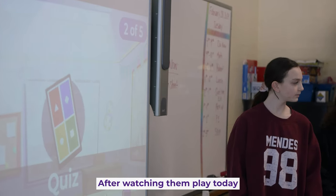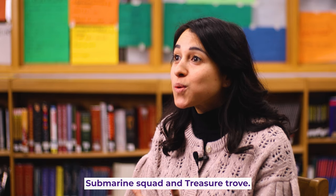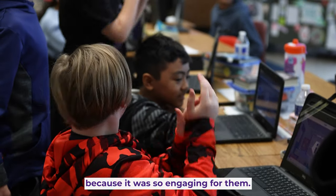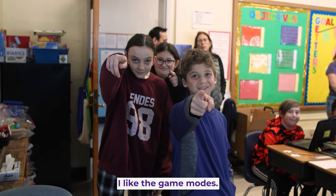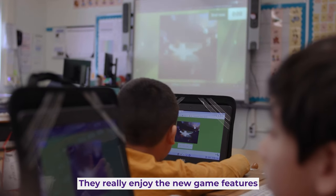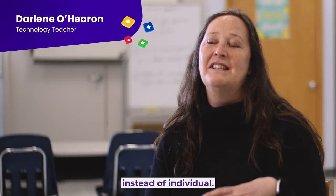After watching them play today and how much they enjoyed all these new types of game modes, they went crazy for Submarine Squad and Treasure Trove. So I'll definitely be using those a lot more because it was so engaging for them. They were so excited, they wanted to keep playing over and over again. I like the game modes, it adds variety because they always ask me to play Kahoot. They really enjoy the new game features because it seems like they're acting more as a team instead of individual.